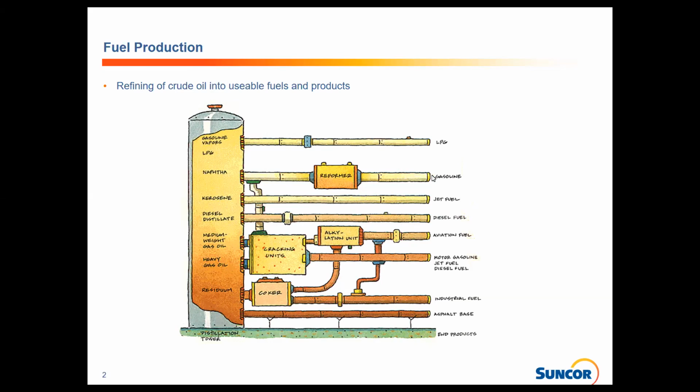Some of this stuff does go into gasoline. There is significant overlap amongst these cuts here. But the takeaway is that some of these larger molecules at the bottom get broken down and brought up into the gasoline stream and the diesel stream. So we're basically trying to squeeze every cent out of crude molecules.